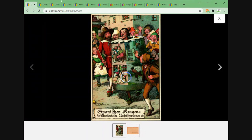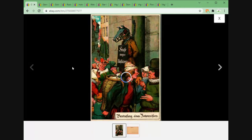Then we have the Spanish collar for drunks and mischief at night. And see here he's drinking, and then here he's stealing stuff and beating a woman and running away.